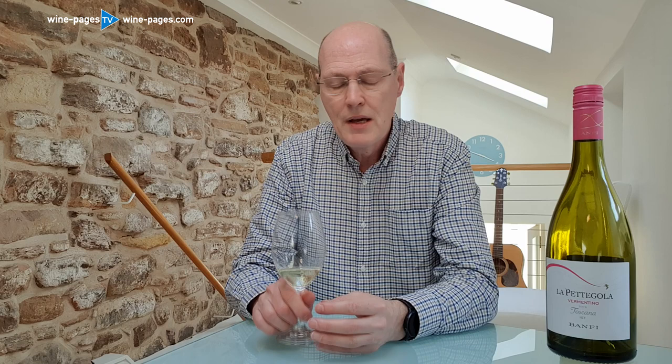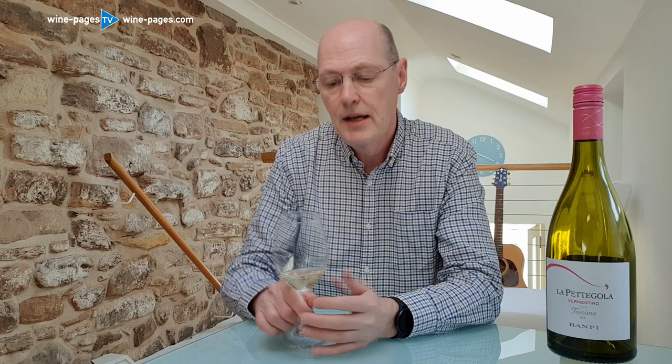So, Vermentino, a great variety that is found in Sardinia and in the south of Italy more often than here in the Tuscany area. And although Banfi is based in Montalcino, an inland area, the grapes for this mostly come from the coast, from a place called the Maremma down on the coast of Tuscany. That maybe helps give it some of that island feel, the seaside affected feel.